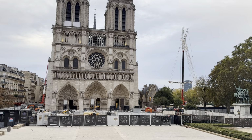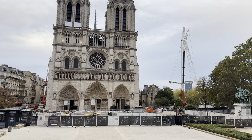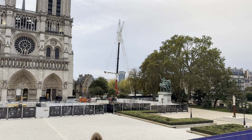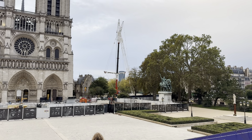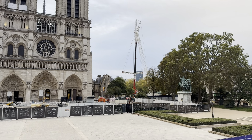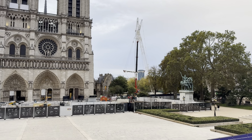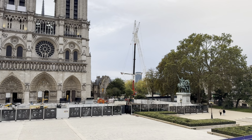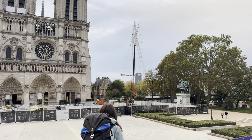Today is Saturday, October 12th, and we are 57 days away from the opening of Notre Dame. And I came down here early this morning, quickly, to check on what was going on. It's quite exciting. So the big fence that's been there for about 5 years, 4.5 years, is gone.